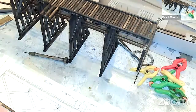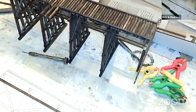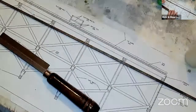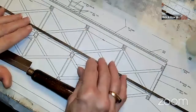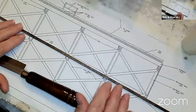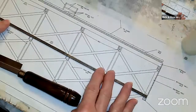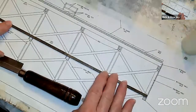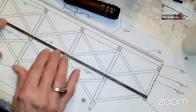I got asked last week, where did the word girt come from? And off the top of my head, I thought a girder. And actually, one of our listeners got back to me and said that it is a girder and it comes from the word girdle. So that's why it's called a girt. I guess it's supposed to hold everything together.